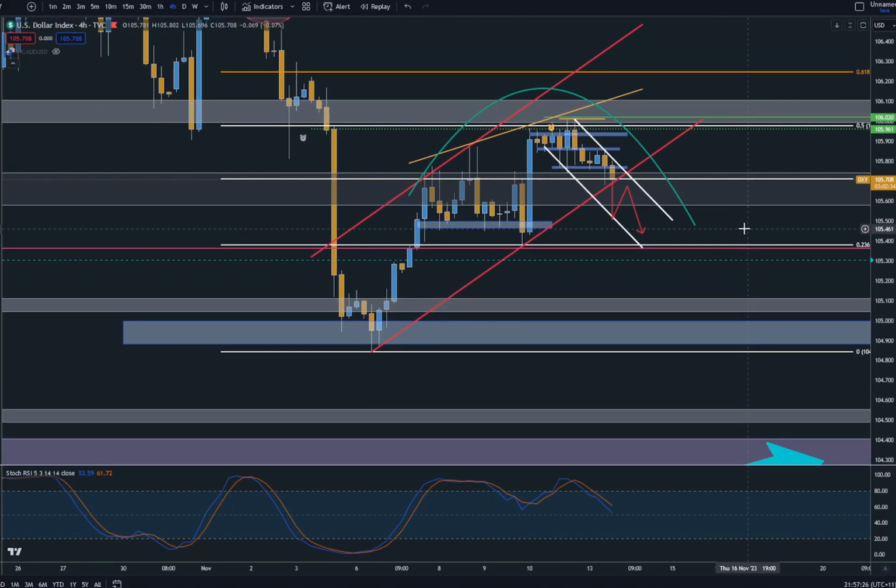Say, okay, let's cool it off. Let's have a think about it. I mean, you can still look for your horizontal supports through these zones over here.